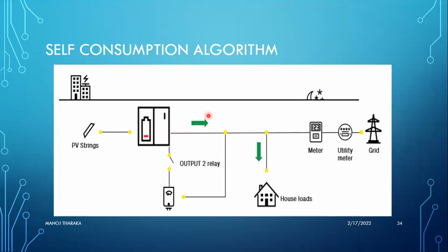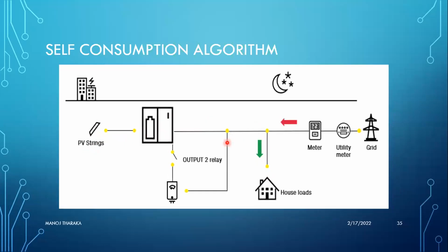During the night time, when solar PV energy is not available, batteries continue to supply the home loads. And when the battery is also fully discharged and solar PV is not available, only at that time will we allow supply to the home loads from the grid. So this is the self-consumption algorithm. Currently, hybrid systems are programmed to operate under this policy.